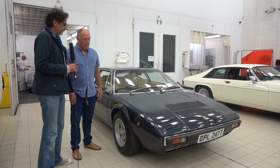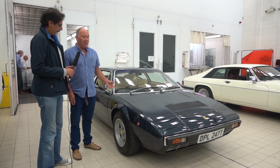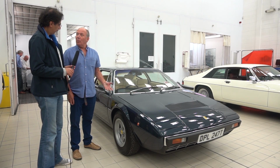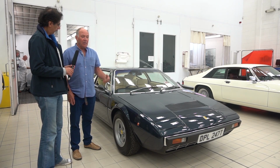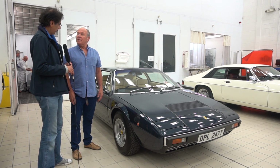Tell me, how long have you had this car? I've had this for about 7 years. I found it was a bit of a wreck, and I got to work on it myself. I did lots of the welding and the preparation myself, but I didn't have the facilities to carry on myself, so they did the final restoration. That was all done here at SC Body and Paint.